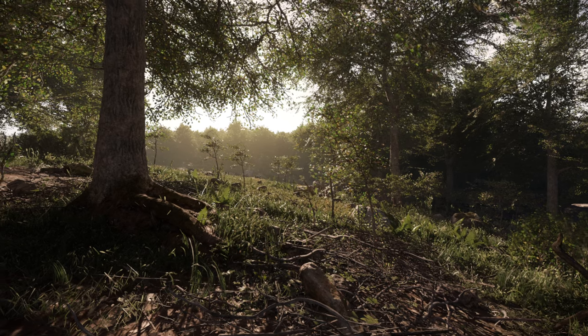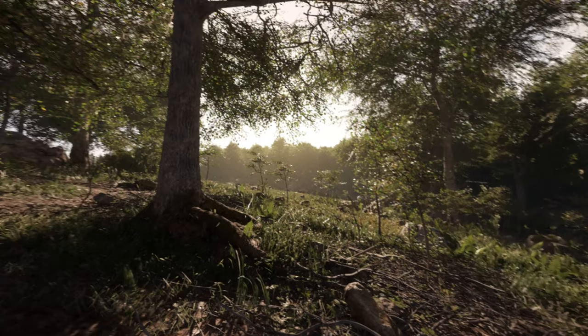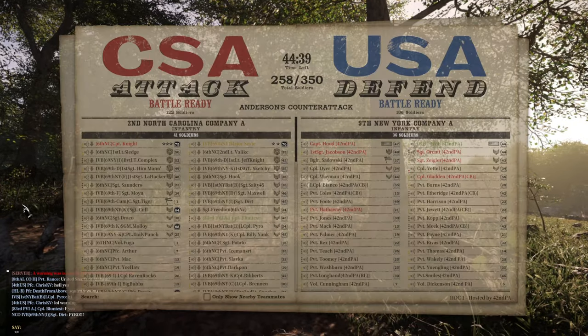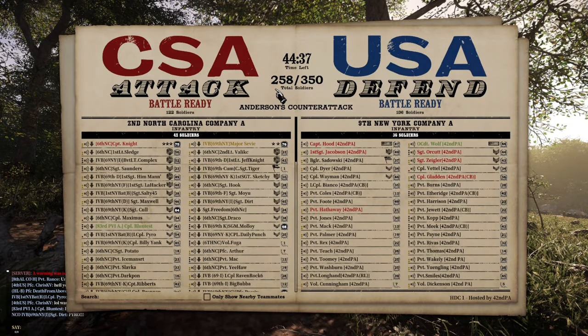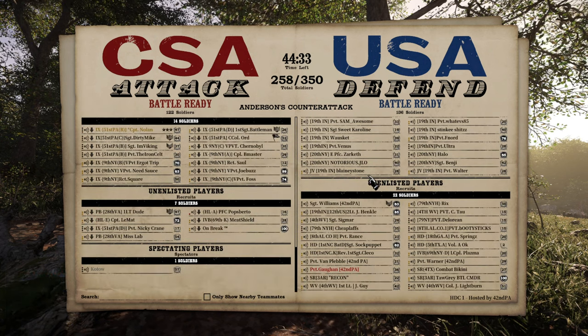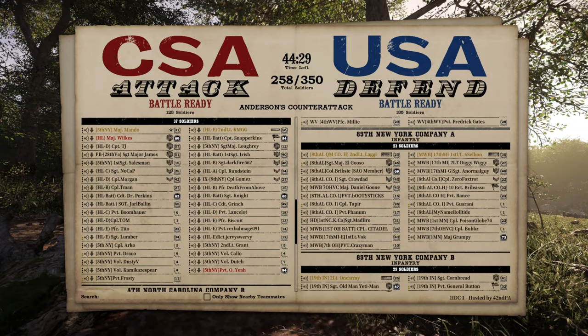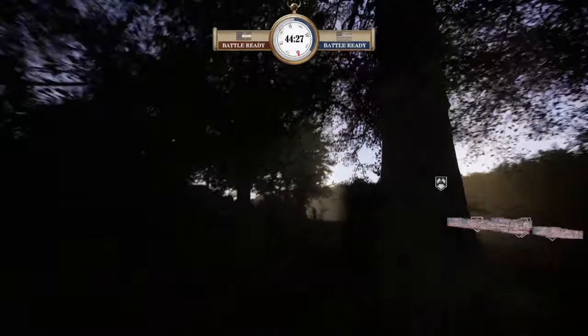Alright, and we are back for round two for this House Divided campaign. And it is an Anderson's counterattack. We have 258 on the server pop, 122 for the CSA versus 136 for the Union. So a slight imbalance. We'll see if a small unit like SR gets sent over, or if it starts evening out as we go.